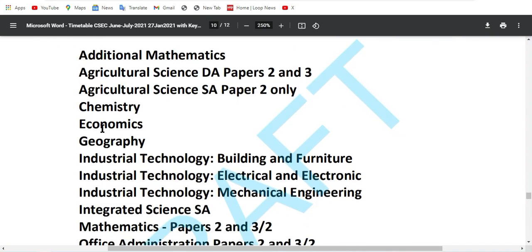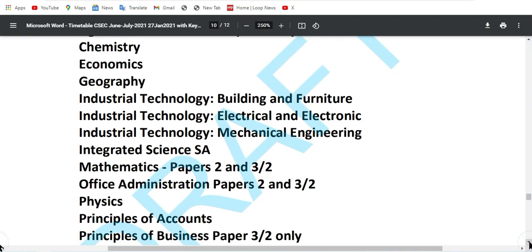So we'll have to think about economics, geography, industrial technology. We're looking at building and furniture, industrial technology, looking at electrical and electronics and mechanical engineering, integrated science single award, mathematics paper 2 and the alternative paper, office administration paper 2 and the alternative paper, physics, principles of accounts, and of course, principles of business, the alternative paper only.